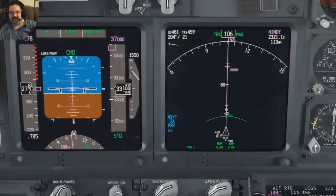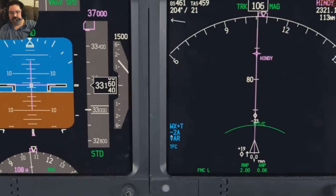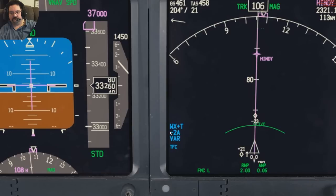Couple of things on TCAS there. Someone's climbing up pretty quick.